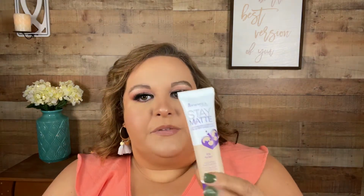This used to be my very favorite foundation in the whole wide world. This is the Rimmel Stay Matte. I love this foundation. It's still a really great one. Like I said, these wouldn't be in my collection if I didn't like them to some degree. This is the shade Ivory 100.